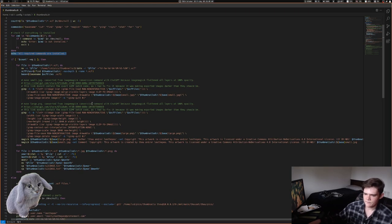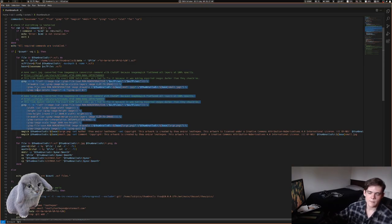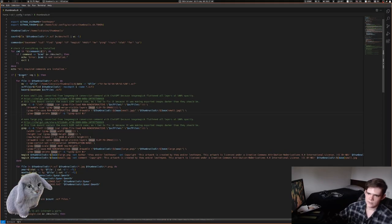And then, you know, aside from that, I programmed pretty much everything except for the GIMP batch commands. So I have this variable called count, and it's basically asking if count is basically seeing if there are any XCF files in the thumbnails directory.